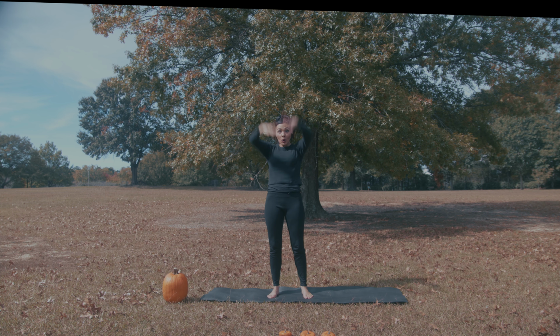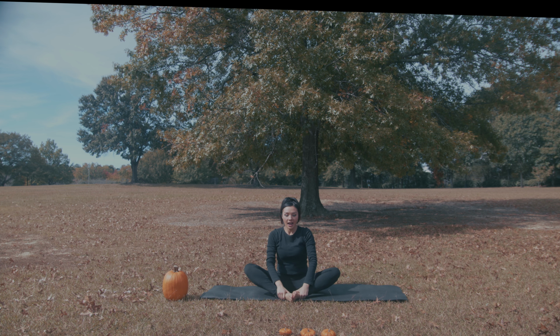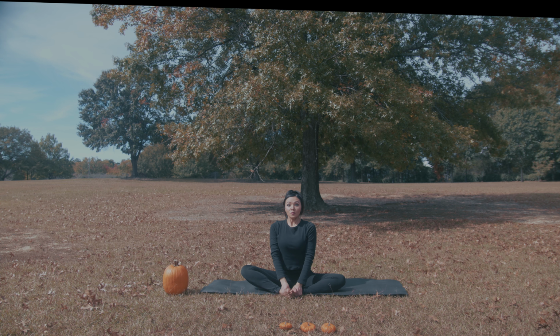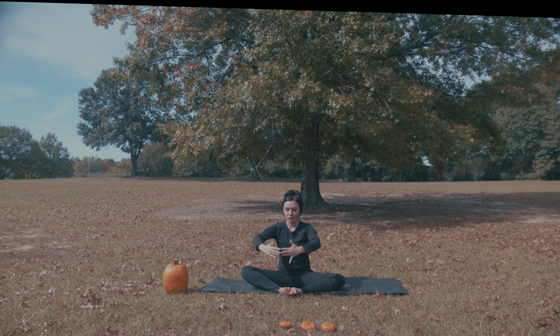A long, deep breath. And then a big boo. Casting spells in a witch's brew. So let's sit with our feet together. And let's make the shape of a cauldron. Let's take a big breath. And a boo, boo. Casting spells in a witch's brew.